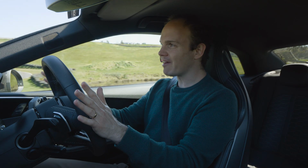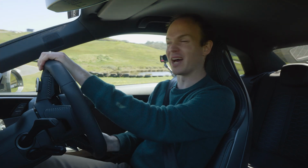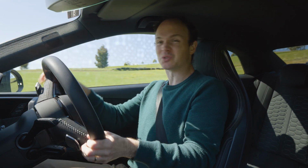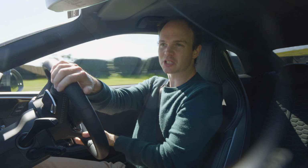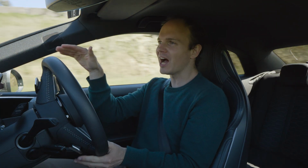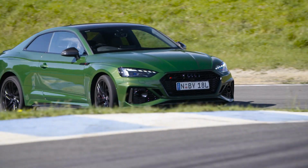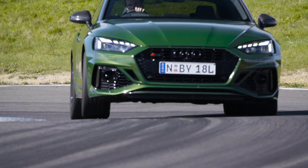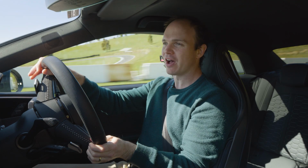Before I talk about this RS5, I want to spend a moment talking about the last one, the first one, that had a cracking naturally aspirated engine, revved over 8,000 RPM, it was a V8, had a dual clutch gearbox, and was actually pretty focused, pretty sporty in its approach. This car could not be more different. It's got the same badge, but in terms of philosophy, Audi went a very different direction with this latest RS5.